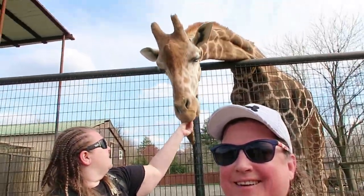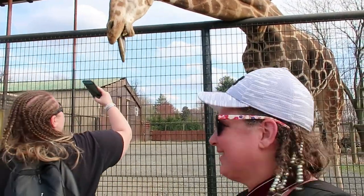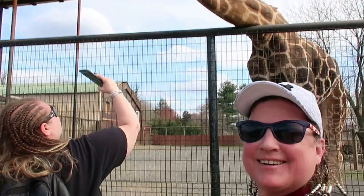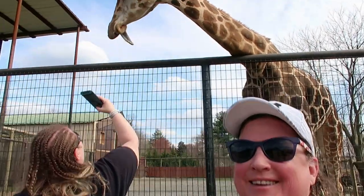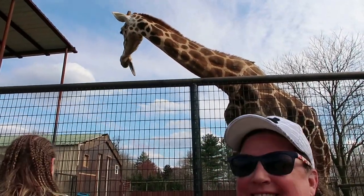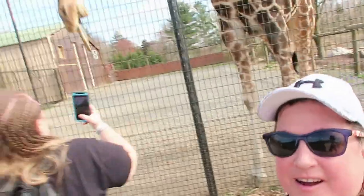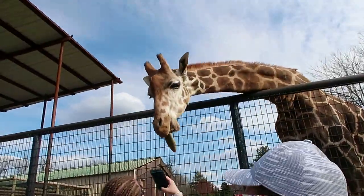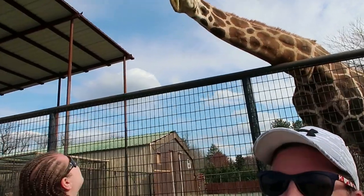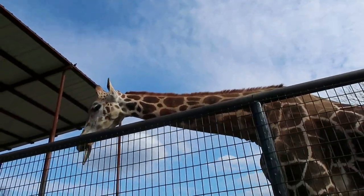Oh, here he goes. You got it? Oh, that was slobbery. That was really slobbery. Come here. You want another carrot? I really got to come into your mouth though, because Jen's working this giraffe. He loves this food. She's giving him lots of carrots. And what's his favorite? Carrots or lettuce? Lettuce, but I don't have any. Oh, he likes lettuce the best, she said. He's 14. Thank you for hanging out with us, buddy.